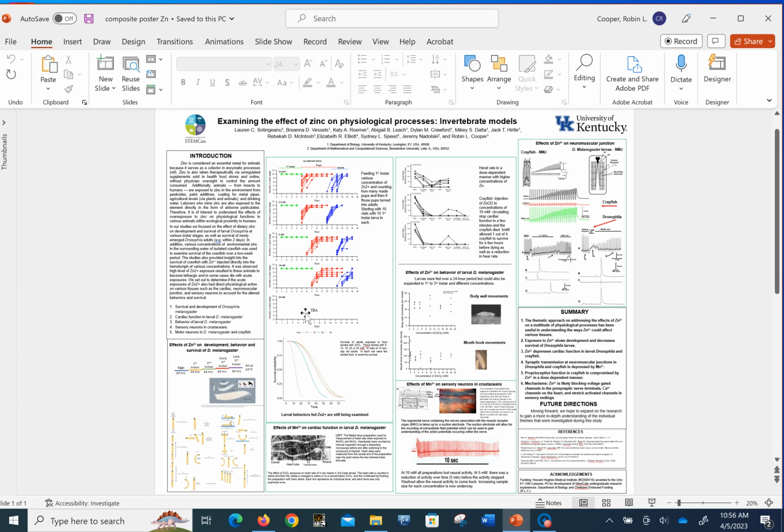We still want to try this 20 millimolar, very high concentration, and see if it maybe kills more of the first instars, and maybe they won't even make pupa. So this is work in progress.